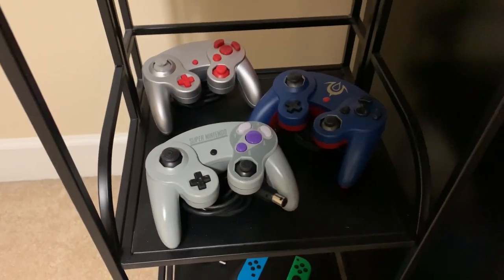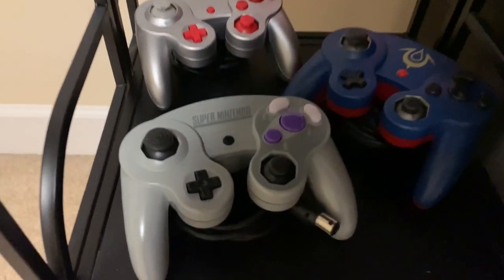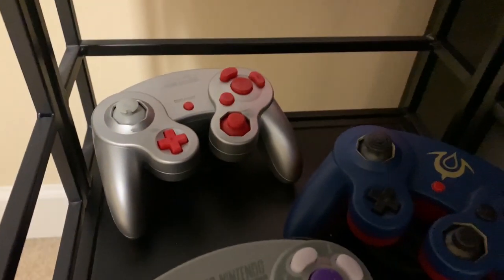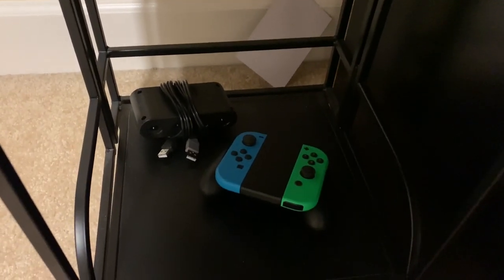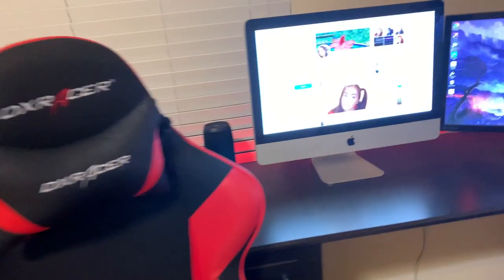These are my custom GameCube controllers that I can use for the Switch. There's a Super Nintendo controller, I have a Fire Emblem controller, and just a regular silver one with red buttons. And then down there I have extra Joy-Cons, and then the adapter for the GameCube controllers. I have a red DX Racer chair.